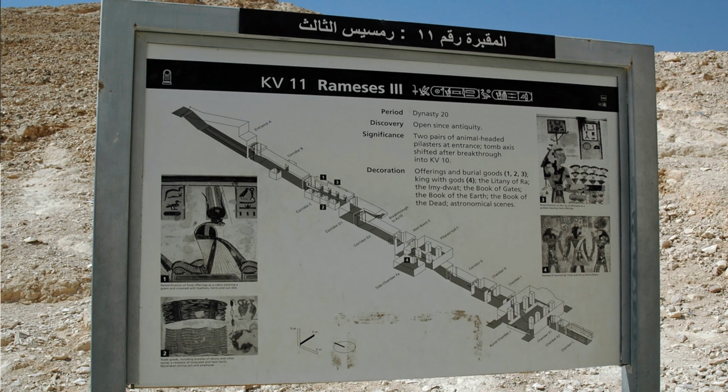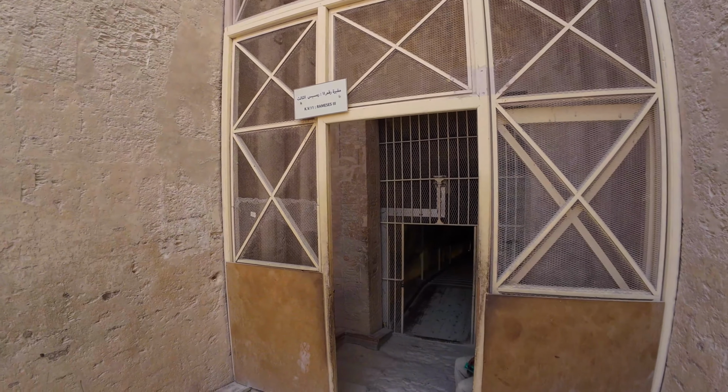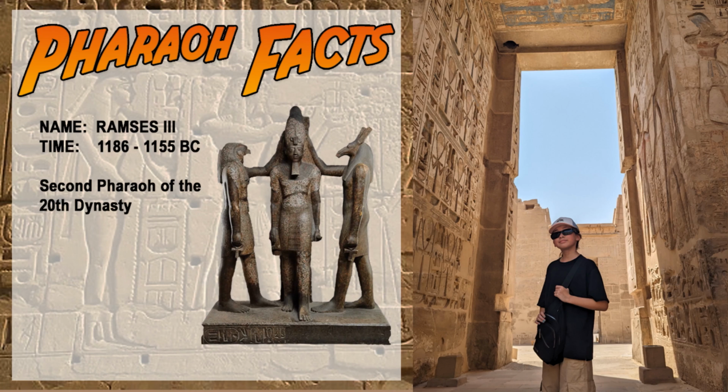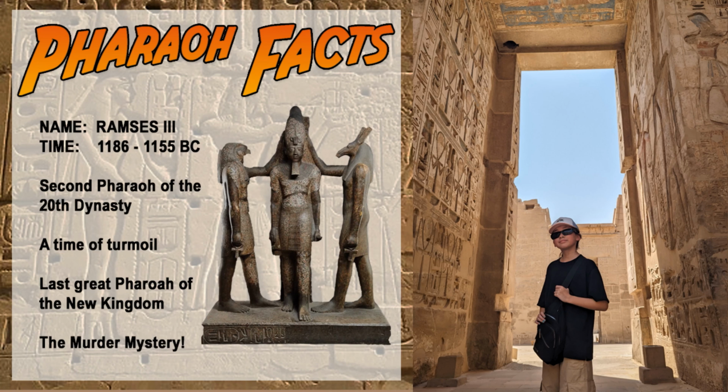Our next stop is KV-11, the resting place of Ramses III. Before we go in, let's look at our Pharaoh Facts. Ramses III ruled from 1186 to 1155 BC. He was pharaoh during a time of turmoil and is considered the last great pharaoh of the New Kingdom period of the Egyptian history. And we have a murder mystery on our hands.